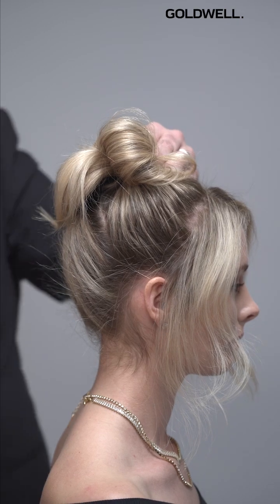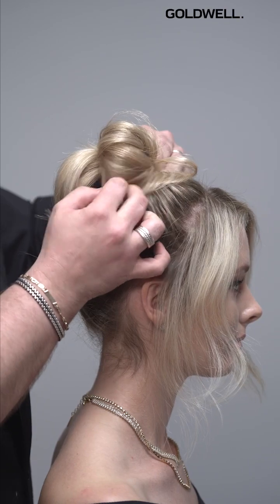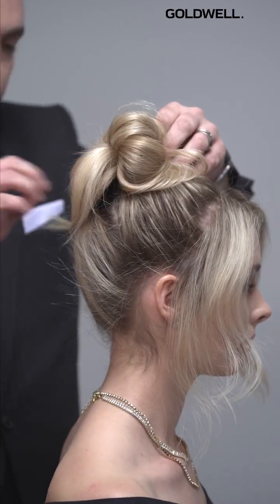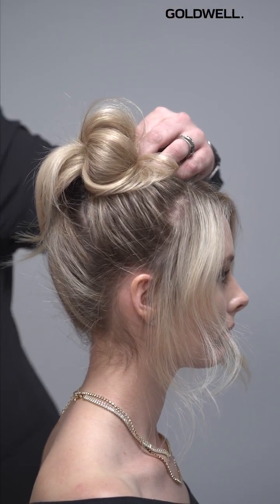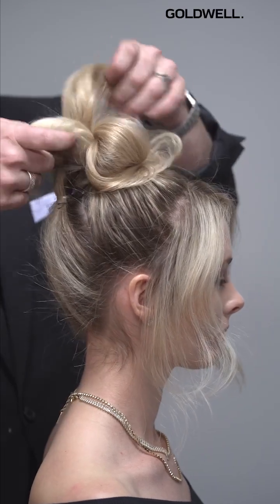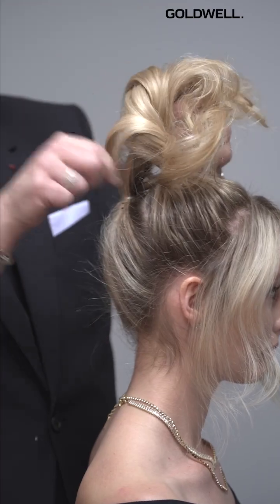And we're creating, essentially, a messy bun. For this, again, we'll work with large clips. We'll go into the hair, onto the base, and push. And we'll comb that up into the hair. You know what? Sorry, let me just redo this really quick.